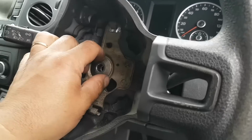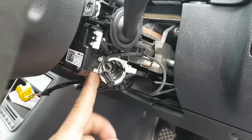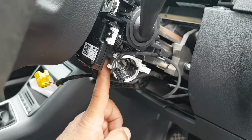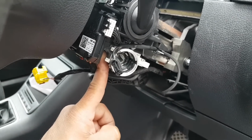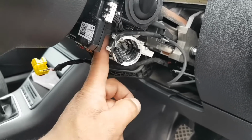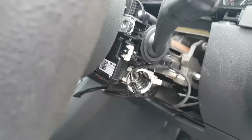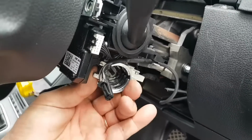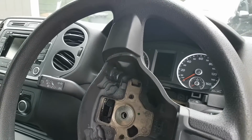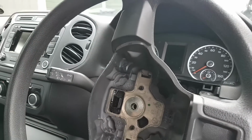Plus, I don't know yet if I'm going to reuse this lock, but I'm interested to see exactly where it failed, purely because I have a spare one from a steering rack I bought ages ago for a Skoda. I think the internals are going to be the same, but until I get this one out, I don't know. But the problem is, even though the bolts are out, this does not come off until this whole assembly comes out. So we're going to have to take the steering wheel off, and only then will we be able to take that off.